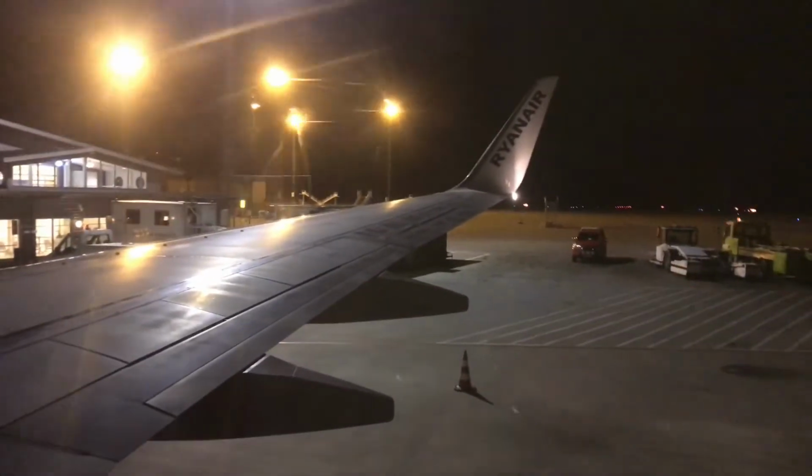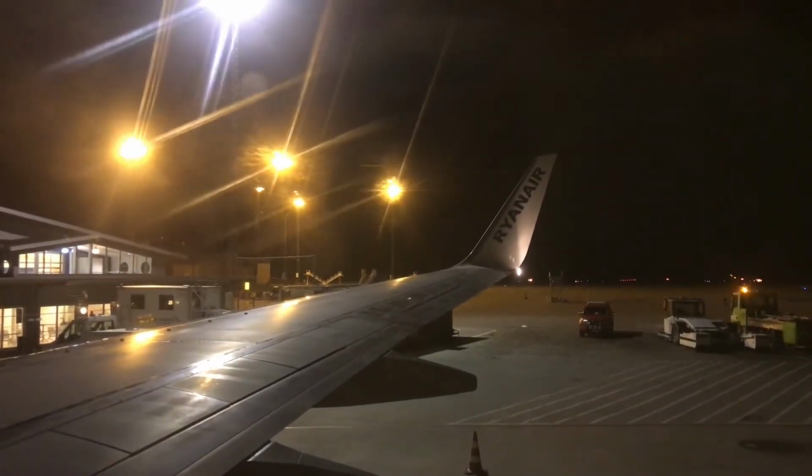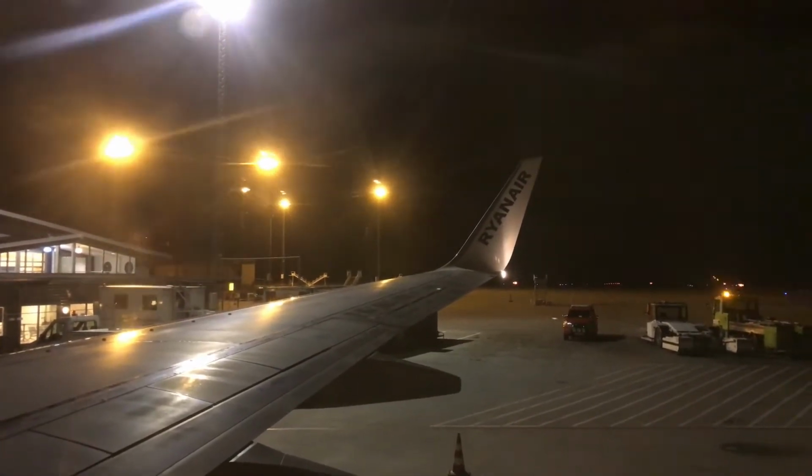Honestly, what is Ryanair doing? I don't know why they don't want to get the sky interior for us. We just want to have it once. I mean, it's a good experience. It's really nice.